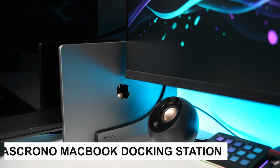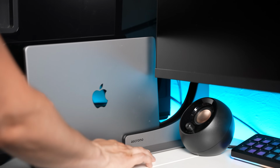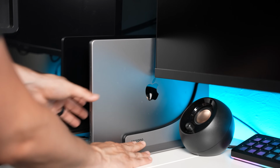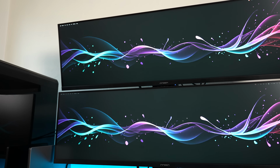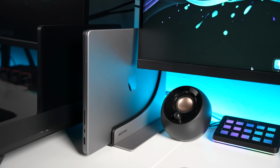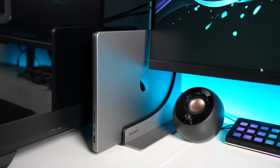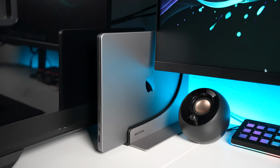We've also set Kevin up with this cool vertical docking station from Masgrono. By connecting a USB-C hub to the docking station, you can expand to multiple screens and connect to your peripherals effortlessly, enhancing your workspace and productivity. It also matches the finish of the MacBook Pro, which is always nice. I think it looks pretty modern and sleek.